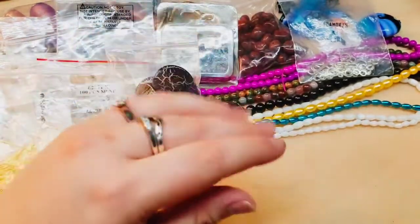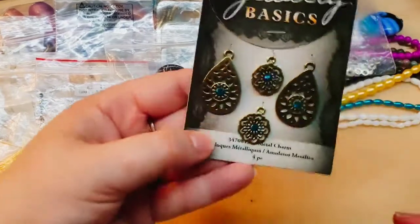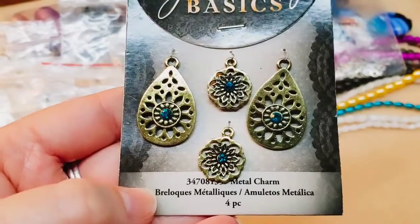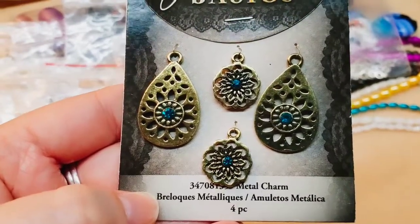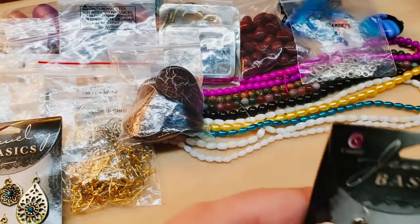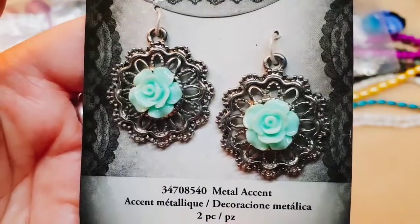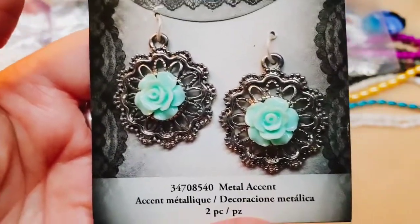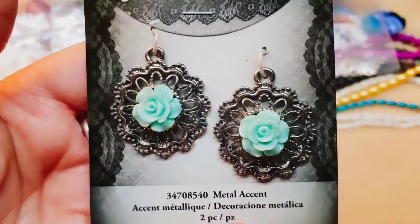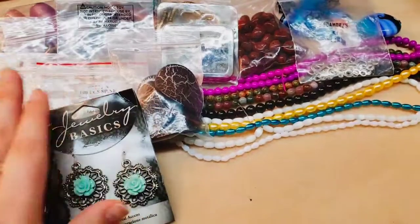And then, these next two, there's 2 items left in this box, but they didn't come with this box. I bought them separate, and I spent $1 on these. So there were these charms with little blue rhinestones. Very pretty. Loved them. And then there were these filigree pieces with flowers on them. And I paid, I think, $1.60 for each one of these. But still, a really good deal. You're going to spend $3 to $5 on these at Hobby Lobby. So that was everything in that box.